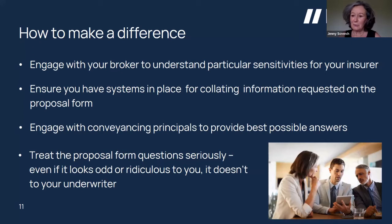Treat the proposal form questions seriously. Even if a question looks odd or ridiculous to you, it doesn't to your underwriter, and they've got a reason why they want it to be there. And certainly, as an underwriter, I have seen a response on a proposal form which says, this is a stupid question, which really won't impress an underwriter. They have a reason for putting the questions there. So, do take them seriously.